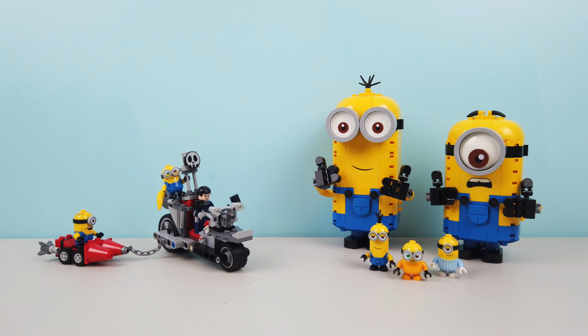Today we're going to be looking at every LEGO Minions The Rise of Gru set that has been released so far. I really enjoyed Despicable Me, the first movie. It's one of my all-time favorite movies. And I've liked the sequels as well, but the Minions movie wasn't super great. But I've got some higher hopes for this upcoming movie.